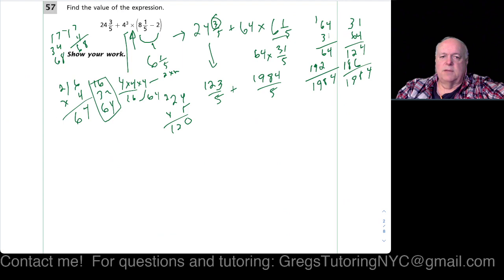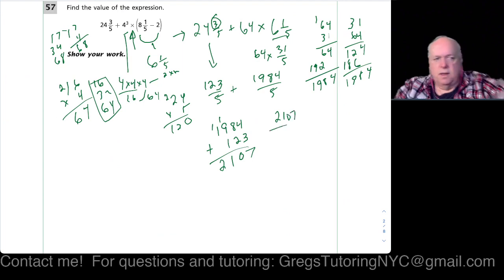So now what we have to do is 1984 plus 123. 4 plus 3 is 7. 8 plus 2 is 10, 0, count by 1. 9, 10, 11, 1, count by 1. So we should get 2107 over 5. Okay? It just says find the value, so technically that can be our answer if you wanted it to. Let's actually do the division.